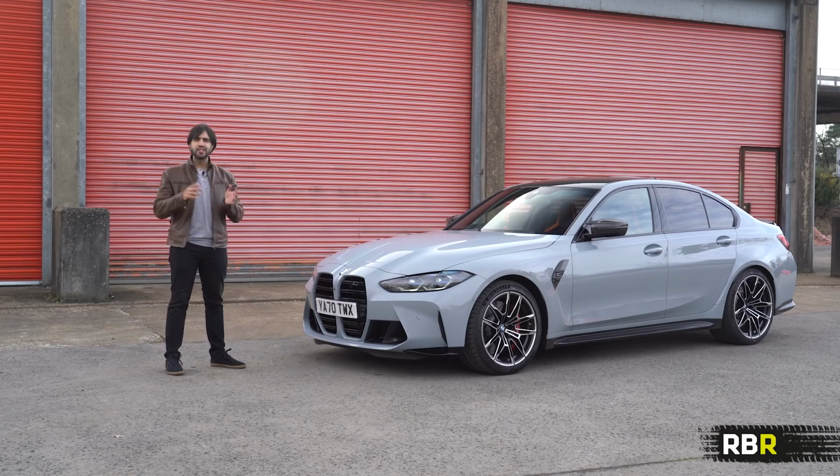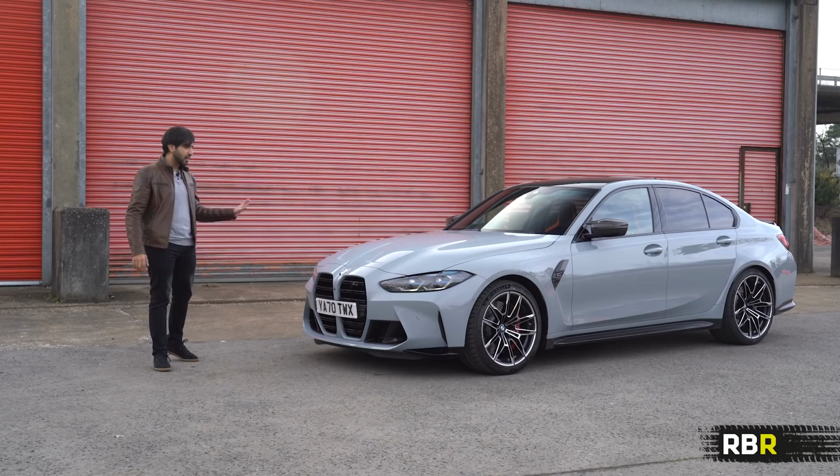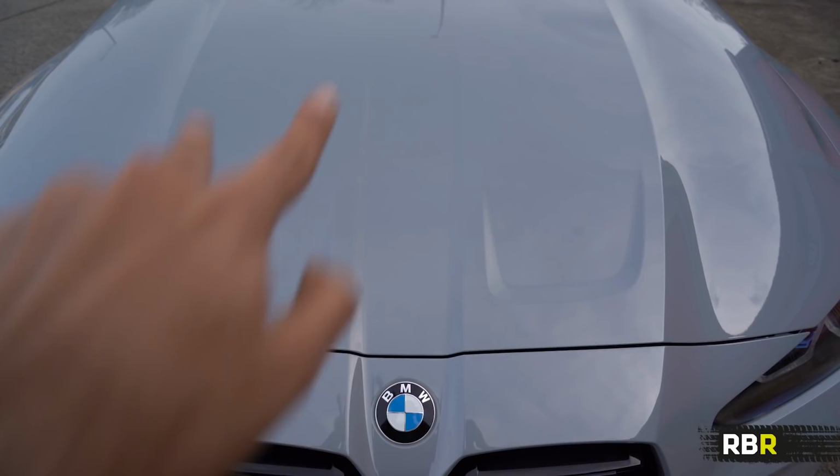So the M4 doesn't look that different, whereas the M3 looks totally different to the rest of the 3 Series. Either that's a good thing for you or it's a negative, but it's nice to have lights from the car above this on this car, and I think it really suits them as well. Then you've got the bonnet, which is completely unique, as is almost every panel in this car. You've got the shape of the grille that flows through, making the power domes and the bonnet lines on here.